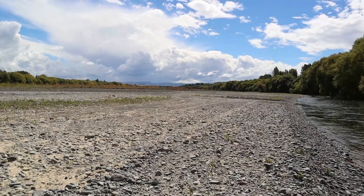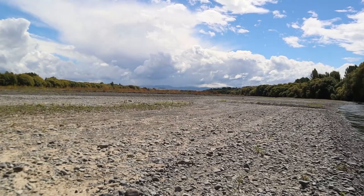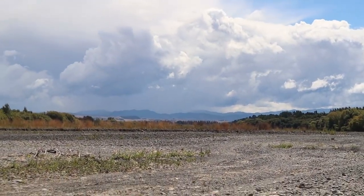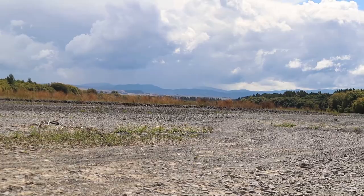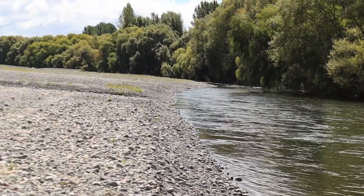I think I spoke a bit too soon on the thunderstorm threat. Looks like there's some coming now, but it's still a fair distance away. Should start to hear the thunder soon, and we've got to get up here pretty quickly and find that fish.